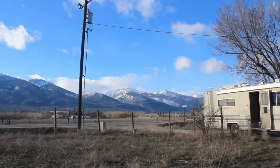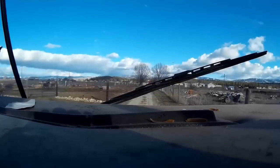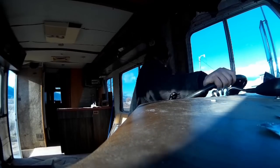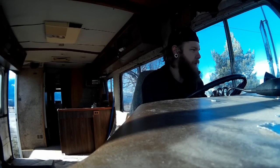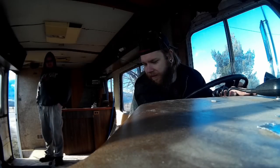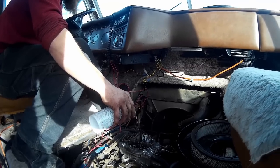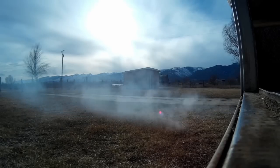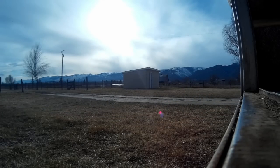So as it turned out, the firing order was all wrong, and Shane had to mess with the distributor cap, but eventually, we got this thing purring like a kitten. Oh, we're pissing the horses off. Wow. We just scared everybody. All these horses hate us.